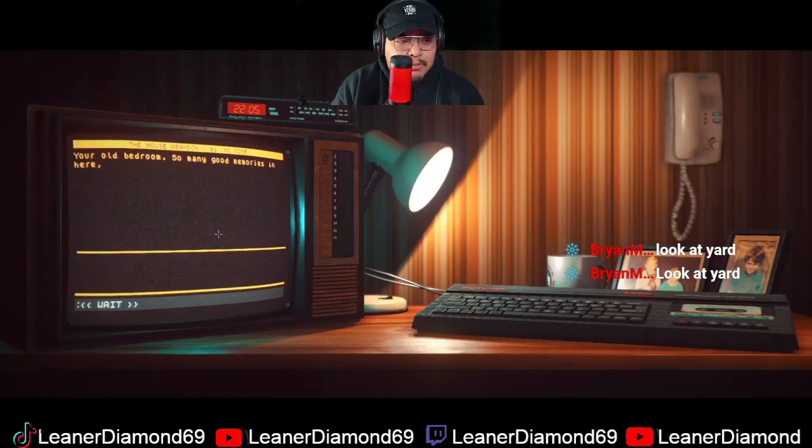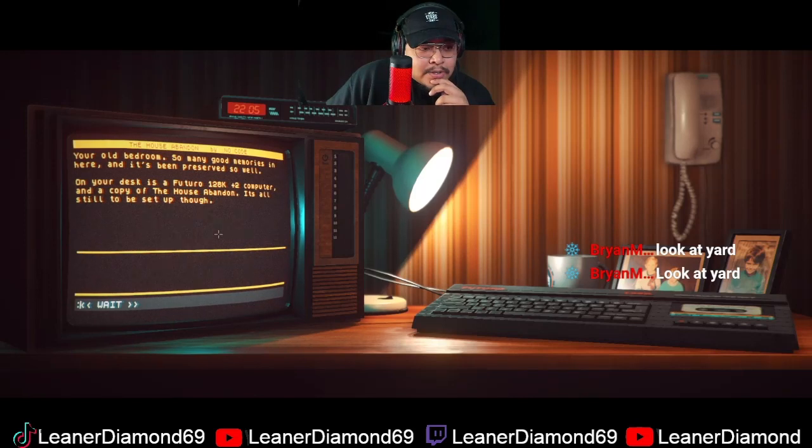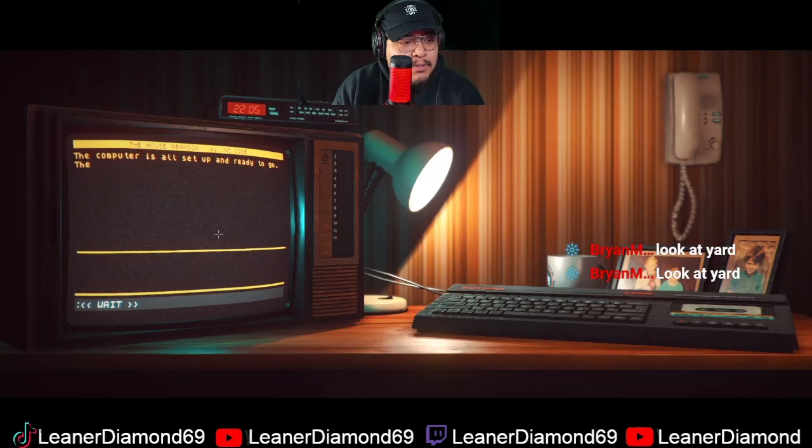Your old bedroom. So many good memories in here. It has been preserved so well. On your desk is a Future 128K Plus 2 computer and a copy of The House Abandoned. And it's all still to be set up though. So, set up computer. You start to plug in various cables and lights. The computer is all set up and ready to go.